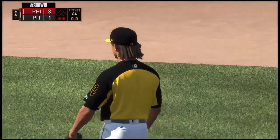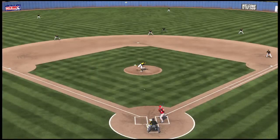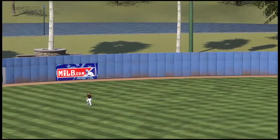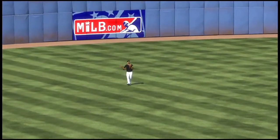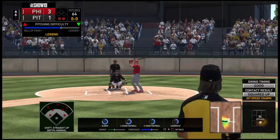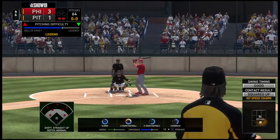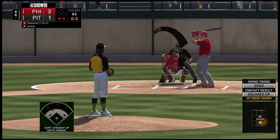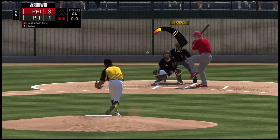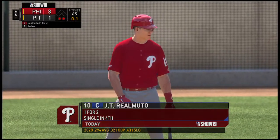Boy, sometimes they say you hit it hard, good things will happen. Well, that's not the case right there. That was a bullet that just stayed up and is caught in the outfield. Into the box now, JT Realmuto. As he takes a called strike on the black, it's 0-1. He's 1 for 2 in this one.